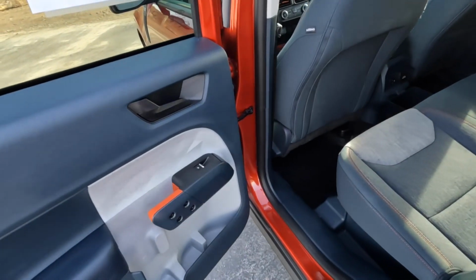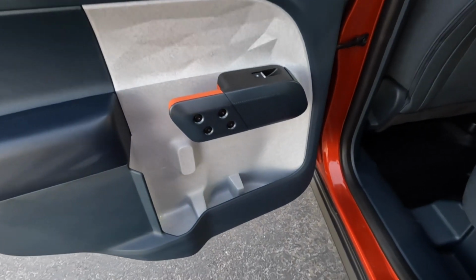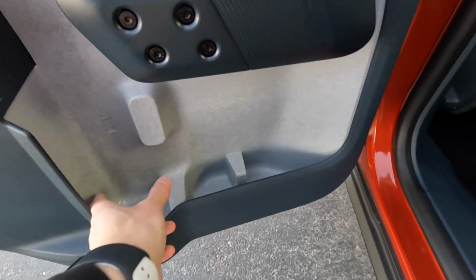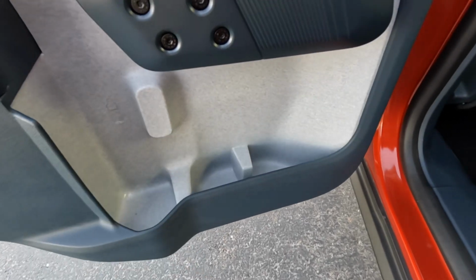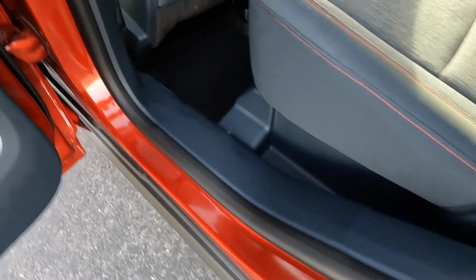The back seat, the design follows suit. It's pretty interesting, and I actually like it. The pocket doesn't bellow out very wide, but you do easily have enough room for like 2 bottles and then just some extra little storage down there. Nothing on the door sill plate.